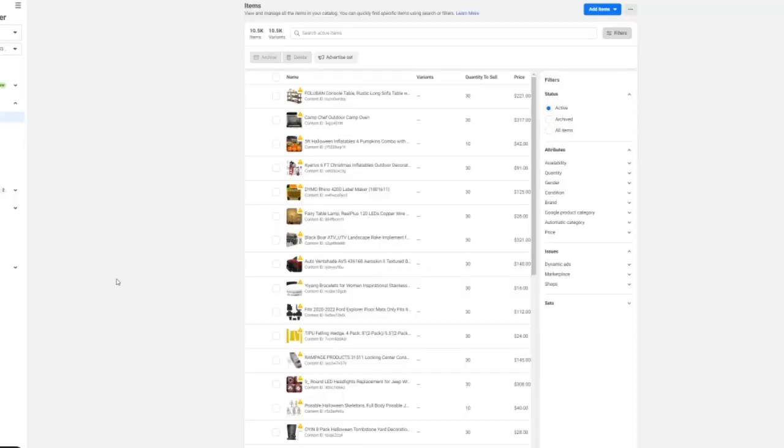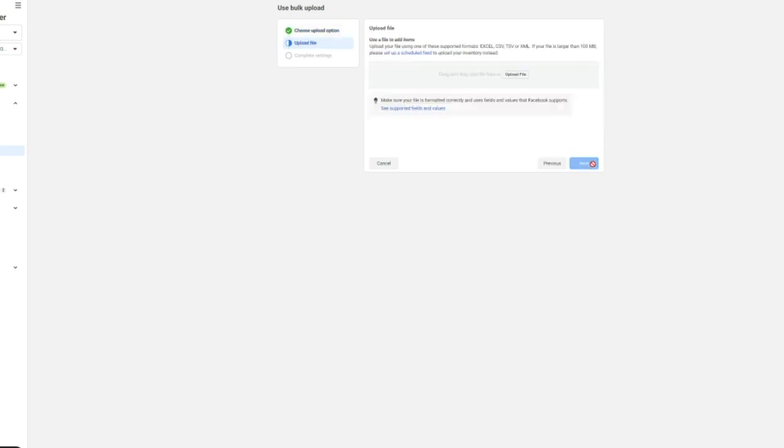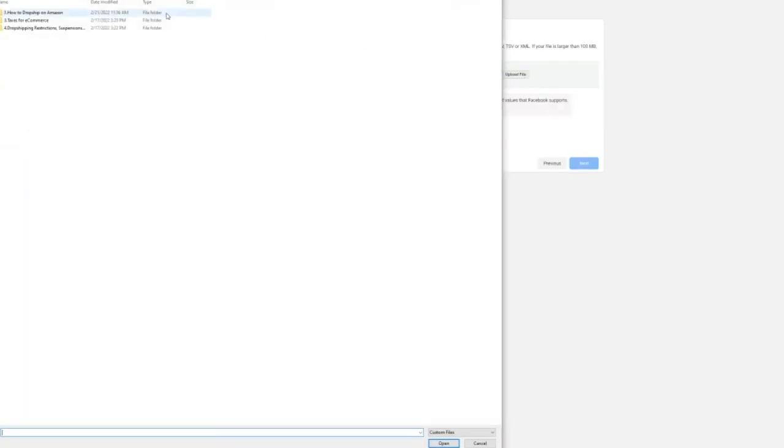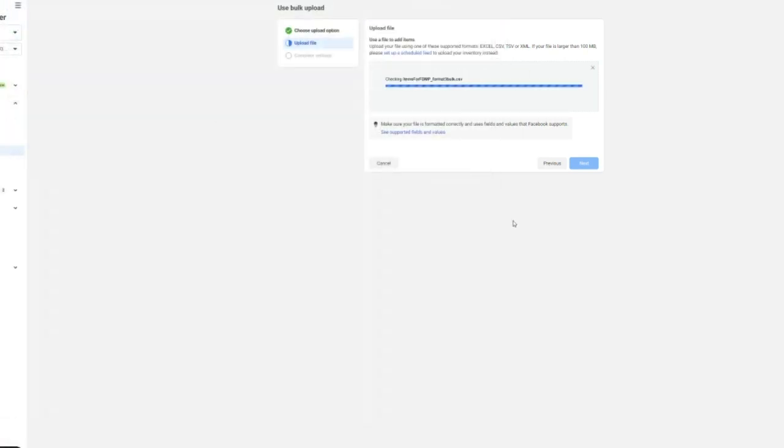So now we want to go back to our shop, and instead of adding one item, we're going to add items, multiple items. Then we go data feed, next, file upload, next, and then simply import that file right there, the Items for Facebook Marketplace bulk, the one we just downloaded. As soon as it pops up, it's formatted perfectly already by ZDrop. We're going to hit next, and then start uploading it.